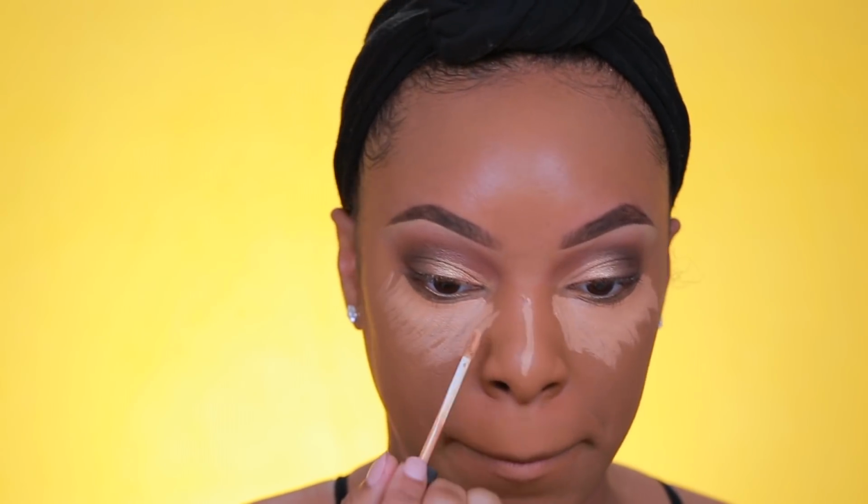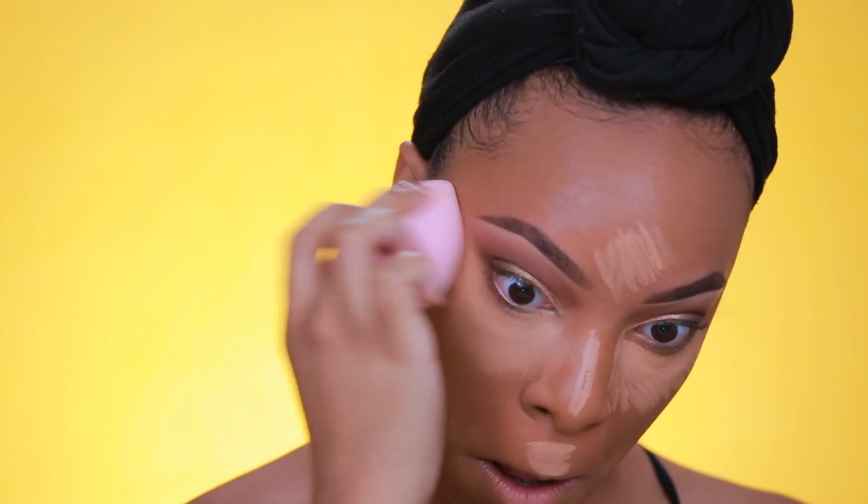I always forget how much I love this concealer. So amazing. You can go ahead and blend that out. I literally always forget how much I love this concealer. Y'all look at that. You see how it gives me a nice lift, but it's not too much, and it blends out so perfectly. I love, love, love this.